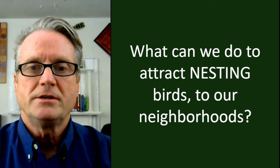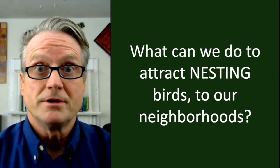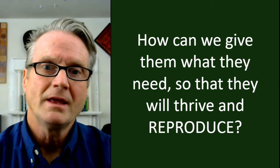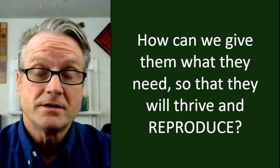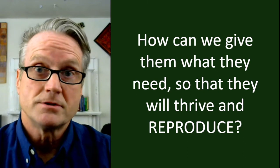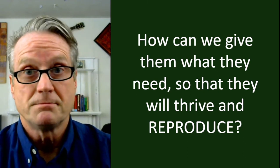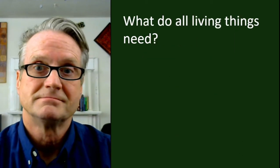So what can we do to attract nesting birds to our neighborhoods? What do they need? How can we give them what they need so that they will thrive and reproduce? Because adult birds and baby birds are two different things, and what the baby birds need and what the adult birds need to eat are two different things.